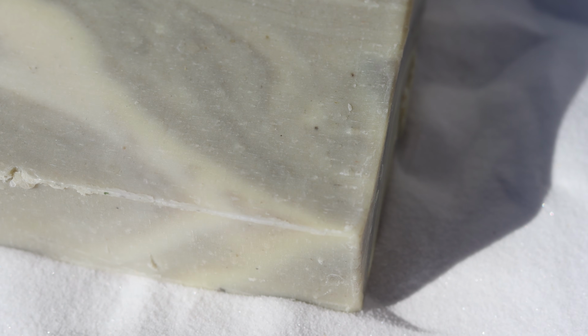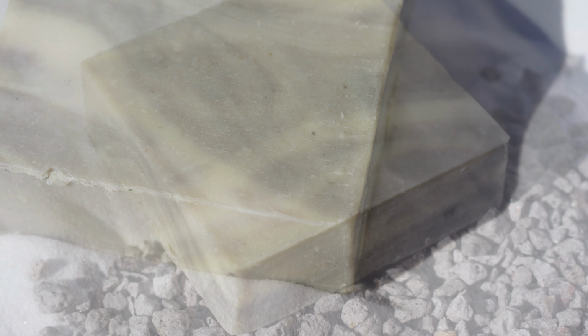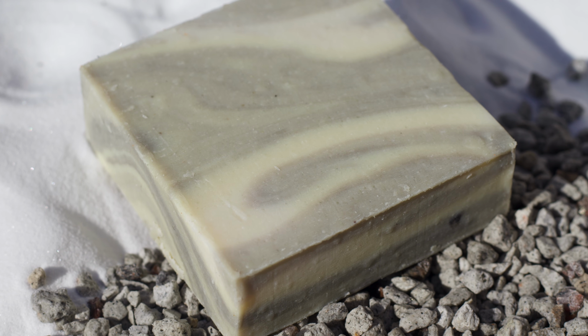It of course has its moon-related ingredients like moonflower extract, but the main ingredient of note is the pumice, which gives it its grit, and grit, it gives it.